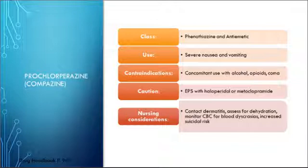Not so much coma for your use, but presence of large amounts of CNS depressants such as alcohol or opioids. Now, you'll be given this for severe nausea and vomiting. In this section, we're talking about digestive issues, major digestive issues. So if you've got something like pancreatitis, you'll have a lot of problems with nausea and vomiting. So you may be on major pain medications, so you'll have to be cautious with the interaction because of CNS depression.